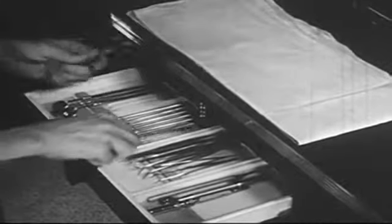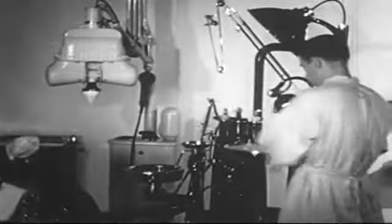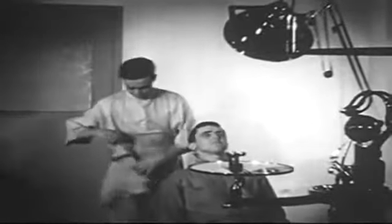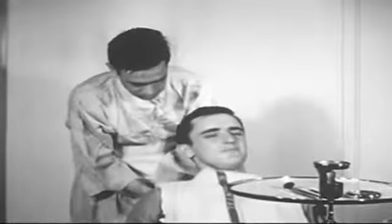The 3 examining instruments are laid out for the dental officer: mirror, explorer, and cotton pliers, since this patient's appointment is for a routine examination. Every patient receives a clean headrest cover and a fresh towel.